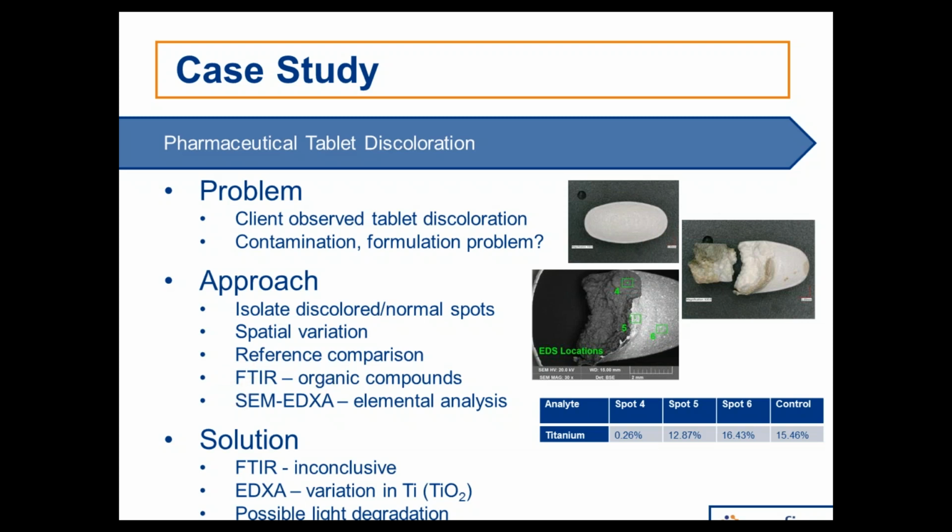In this case, although it's a powerful technique, it provided us with little to no useful information. But SEM-EDXA did. What we're able to do, as I mentioned earlier, is isolate specific points on the tablet and perform an elemental analysis. That's what was done here, points 4, 5, and 6, compared to the control. You'll see that the variation of one element in particular, titanium, changed a lot across the spots. And it just so happens where the discoloration occurred is where the titanium concentration was the lowest.